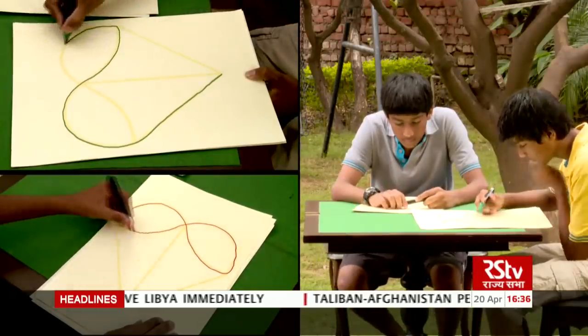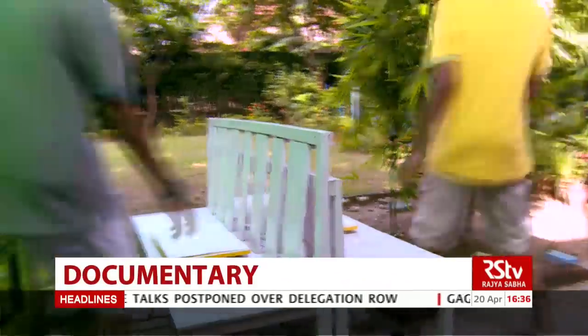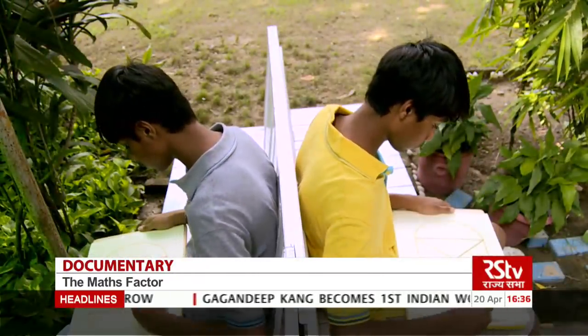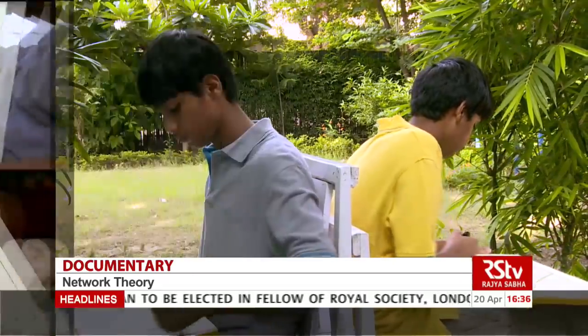With little success, they decide to explore a little further to see if all graphs are as difficult. They wonder if other graphs like these would work differently. The first one seems quite simple. So does the second. So what was the difference?